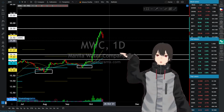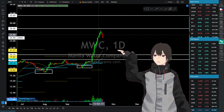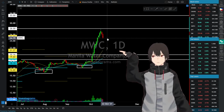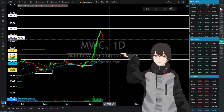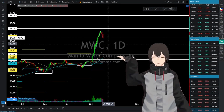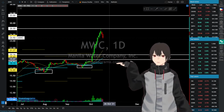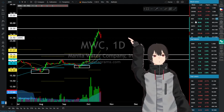MWC na nauntog na yata sa 28 as here, kinain na yung 2 days dito na galaw. And that could be a sign that it has further weakness on the next days. We do not know yet. Still, maganda pa naman ito na saluhin. Sabi nga nila, buy the dips on an uptrending stock. We move on to most active stocks.